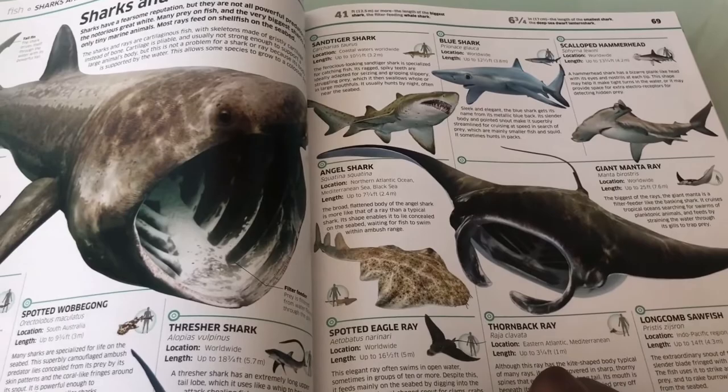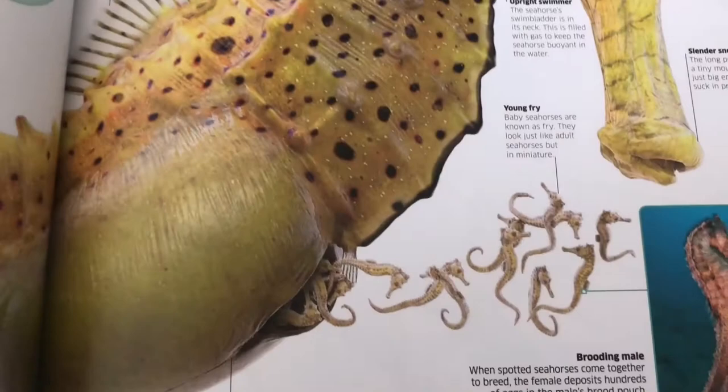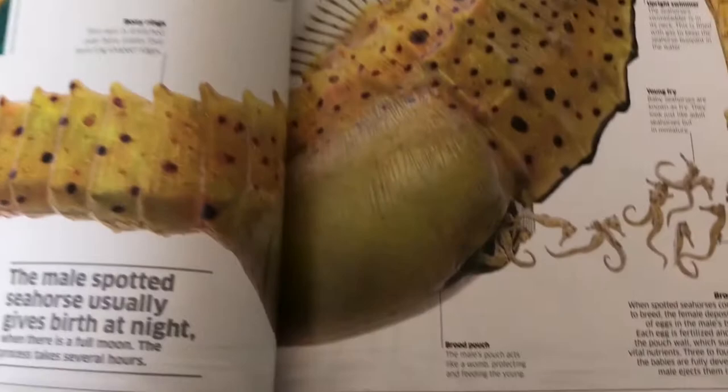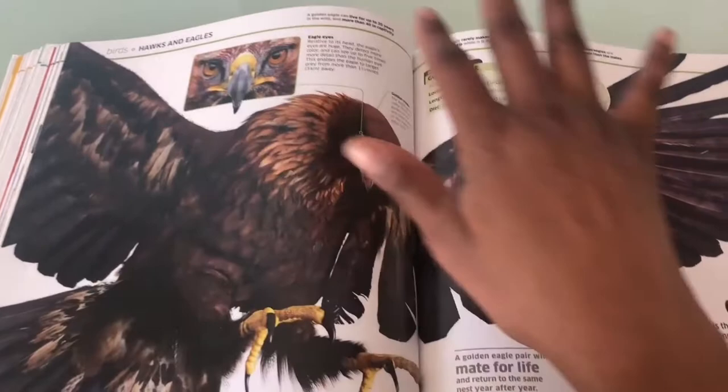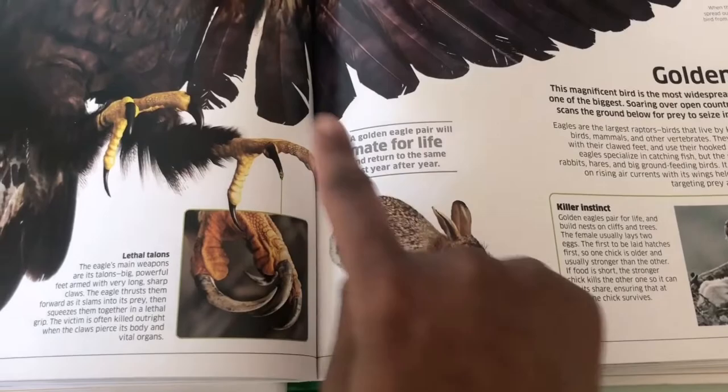Look at this. Mamas, it's showing the babies. Do you see the babies? The young fry. Do you see the pouch? Okay. DK outdid themselves, and this is not boring. This is the new age encyclopedia. This is crazy. It's going through everything, the instincts of an eagle. It's just everything you can imagine is in here.